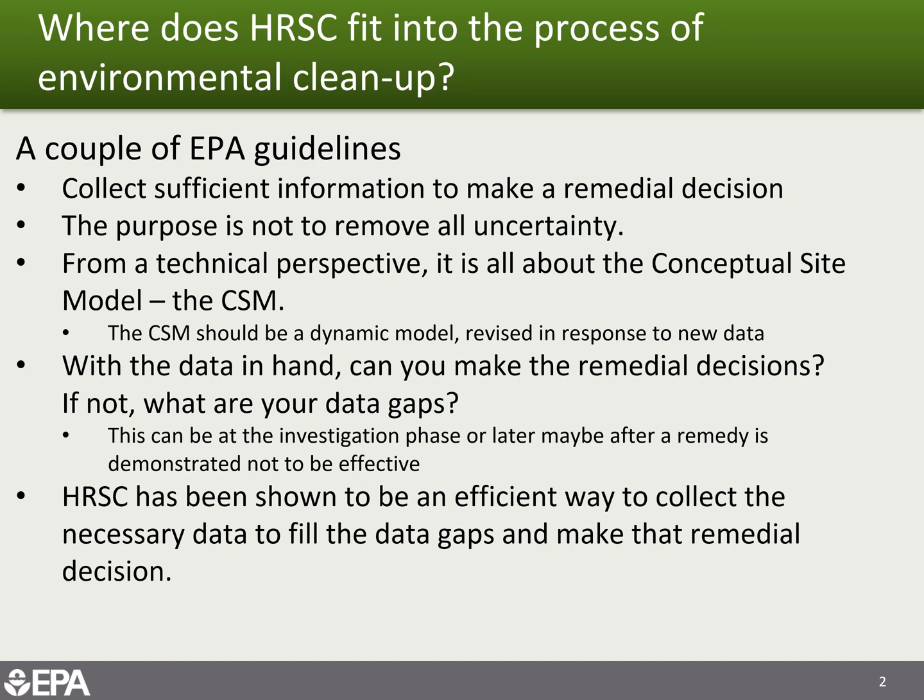So where does HRSC, as we call it, fit into the overall process of environmental cleanup? I have a couple of guidelines that I follow. You need to collect sufficient information to make a remedial decision. Not too much. You're trying to be efficient in this process because the purpose is not to remove all uncertainty. That leads to oversampling and more complicated, harder to understand data sets.